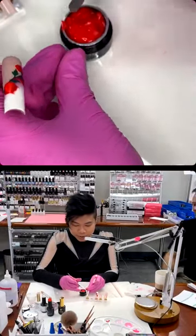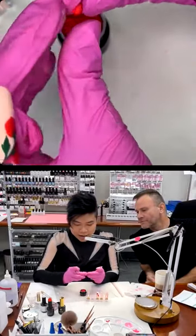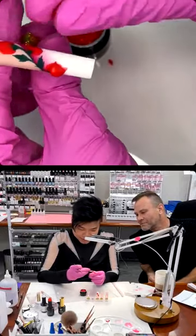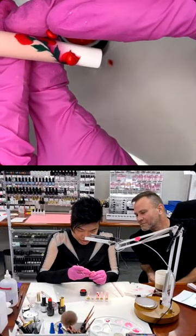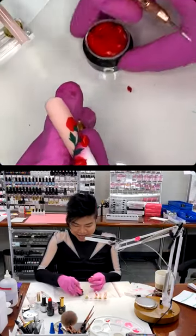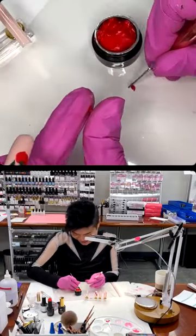You look like you're having a lot of fun over here. Yes. Okay, let's make it smallest. Right about here. And then this too, and it's so soft.